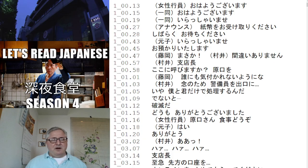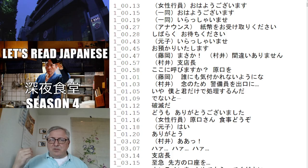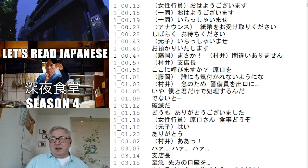The benefit right now is I get to hear how natives pronounce the words that I'm reading. Second benefit is by reading along to audio, for some reason you get better comprehension and understanding of what you're reading, which is really good. And that's whether it's in your native language, but it definitely helps in learning a secondary language.